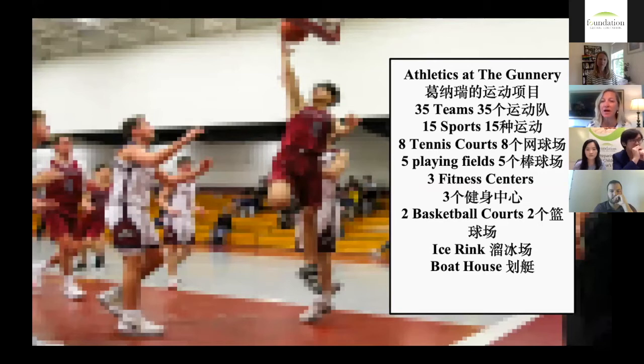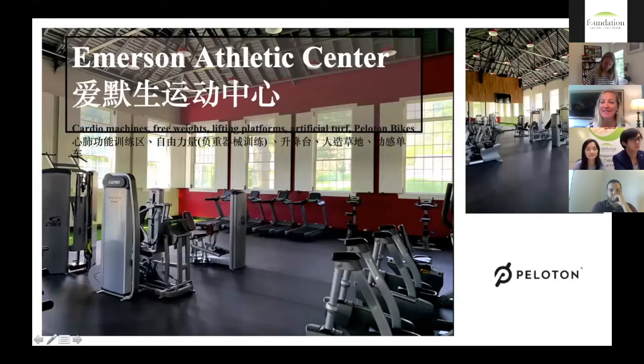Every student at the Gunnery in the afternoon after the class day ends takes part in a co-curricular offering that could be on one of our teams. Again, we have a myriad of athletic facilities. We can go to the next slide, Sandy. Our newest being a fitness center. This used to be our theater, but with the opening of our brand new arts building, we were able to repurpose this into a brand new fitness center with machines and Peloton bikes, and it's gorgeous.